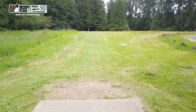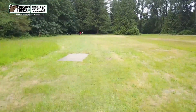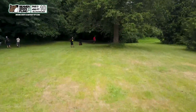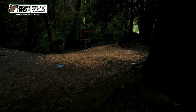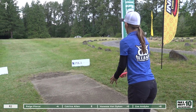So here we are at the back nine, round 2 FPO coverage of the top card. This is hole 10. It's a par 3, 450 feet. No out of bounds, no trouble. The basket itself is actually hidden in the woods, as you can see. A little bit tough to actually get to the pin, but let's see how the ladies attack this.